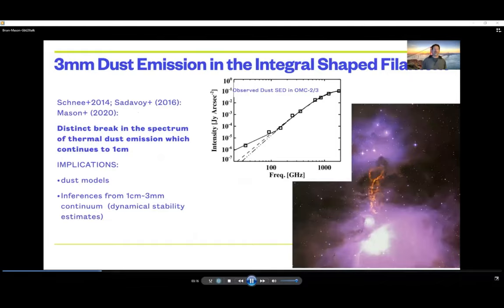One of my personal favorite surprise results from Mustang emerged from an idea that Scott Schnee had about a decade ago, which was to map the Integral Shaped Filament using the original Mustang. I should pause and explain, for those of you who need reminding, that the Integral Shaped Filament is a very dense filamentary region of star formation in the Orion molecular cloud. The Mustang map we got is shown on the right here in orange, superposed on optical data. What we found when we did this was that the 3 millimeter dust emission was surprisingly bright.